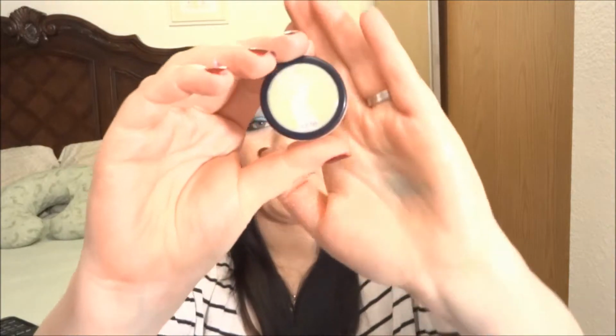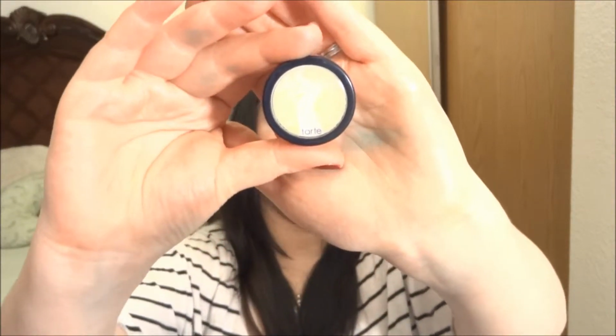This is Smooth Operator. It's a little small one. This is like a little trial sampler, but I loved it. I got it for free in one of my orders, and it's got Amazonian clay, and it's a great finishing powder. If you went a little overboard with your blush or bronzer, this will also help soften that up, but it gives a nice soft focus, and it's comparable to the HD from Makeup Forever, but this one is actually longer staying.